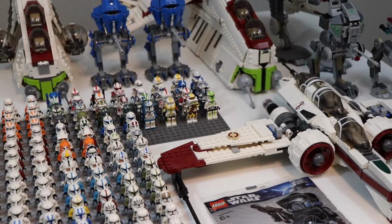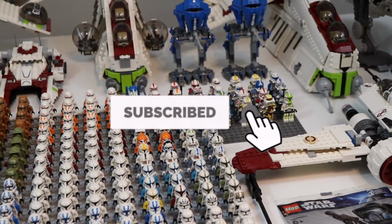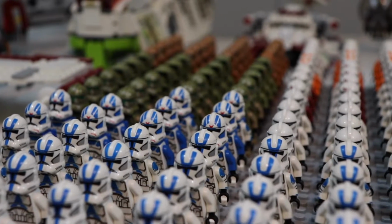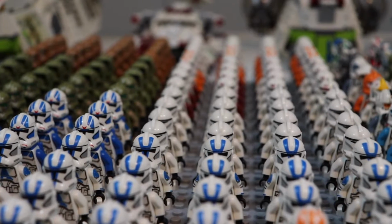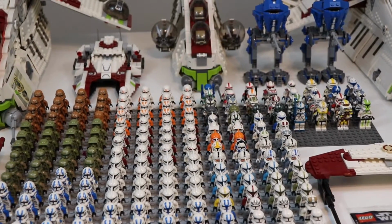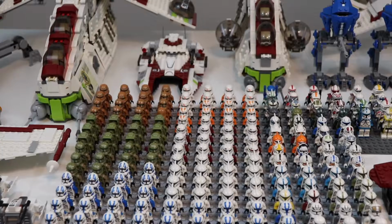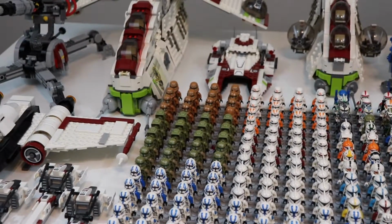So this year I've undergone a much larger growth of figures and vehicles than any of my previous years, basically thanks to the 501st Battle Pack. This year I have a total of 209 figures, which is an increase of 57 from last year, and I've also got about 45 vehicles, which is an increase of 18 from last year. So I definitely made some large improvements to my Clone Army this year, so I'm excited to show you guys all the figures and vehicles that I've got. Without any further ado, let's hop right into it.